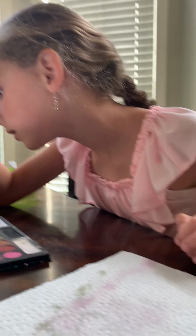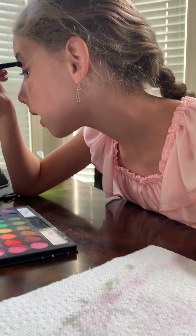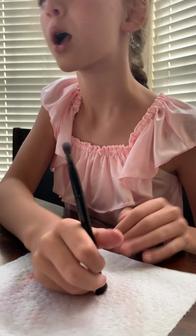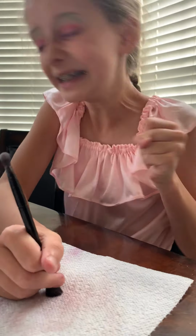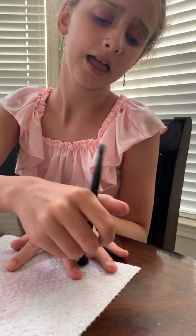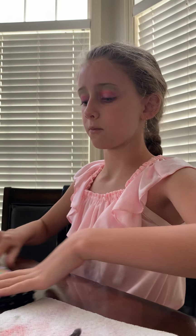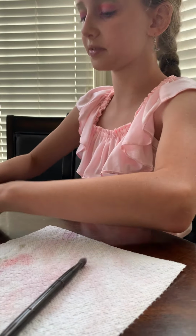Have any idea how to clean a makeup palette? Because mine's a mess. Leave that down in the comments section. Please, please, please. So yeah, this is what it turned out to be for my eyeshadow. Not the best. I'd still say it's good. I'm gonna close that palette and onto my lipstick.